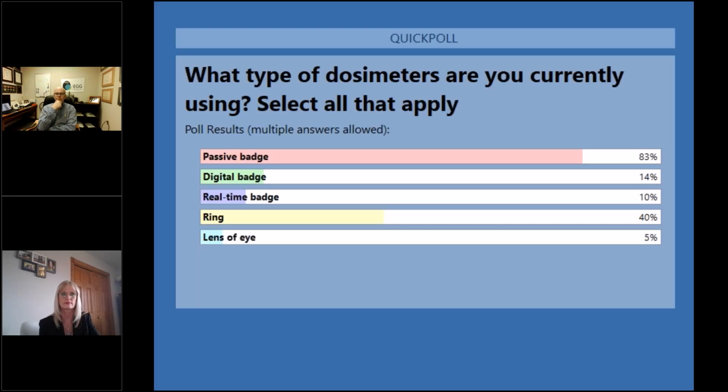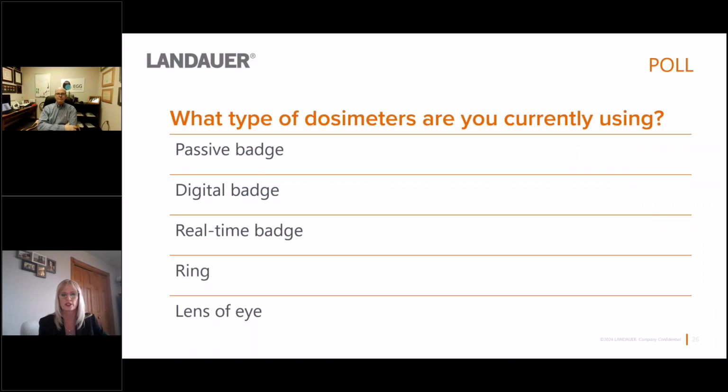So we have about 83% of the audience indicated passive badge, 14% indicated digital badge, 10% indicated real time, 40% of the audience indicated ring, and 5% of the audience indicated lens of eye. That's very interesting data. Thank you, Edna.